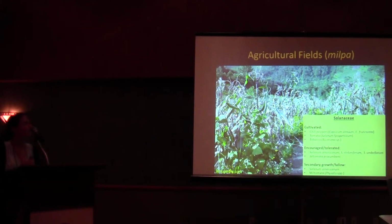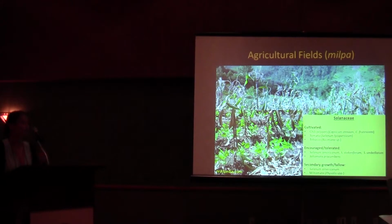And let's not forget our fields. They're called milpas, and here there's usually intercropping of various different things. And you'll find chili peppers, but also tomatoes and tobacco. Again, you have a bunch of encouraged or tolerated plants, and then you'll have some that grow from secondary growth or fallows. When you harvest the plants, you leave the field for a while, and you'll have these plants that grow, and these are the ones again mentioned in the literature today. Just to show you what that looks like when they're intercropping various things.